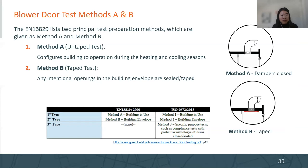And so evaluating those factors, how does this tie into FIAS and PHI certification and testing? With FIAS, they already established 2 different blower door test methods, A and B. This is to provide some context on how exactly they evaluate air tightness overall. They have method A, which is known as the untaped test. And this is your normal whole building blower door test, where you initially check if your building meets a standard target.